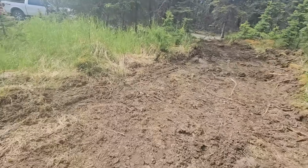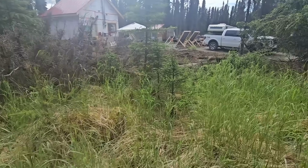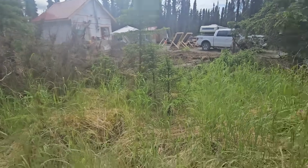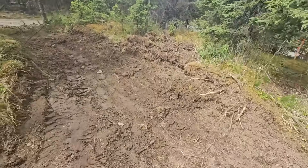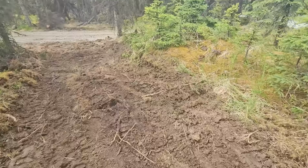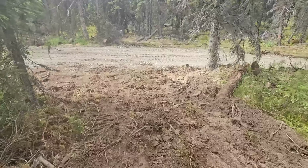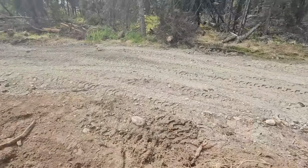Originally, when I first started doing all the work on the property and I rented the skid steer, I started working on a ramp that would come up over here and bring it up this way. But after walking it, it's kind of like a gradual incline over here. And I just like the way this worked better. It's nice and shady back in here too. For as long as the trees last.